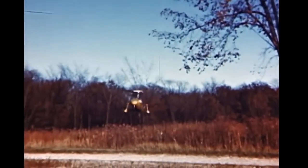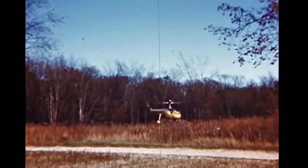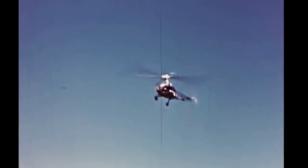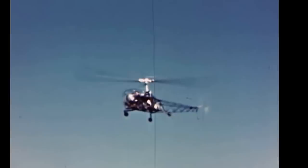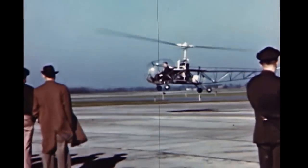Were this an emergency, the helicopter could make a vertical descent without power into this same spot by means of auto-rotation. In the event of power failure, a freewheeling device in the transmission permits the rotor to turn freely. This provides sufficient lift to enable the craft to descend safely and under complete control.